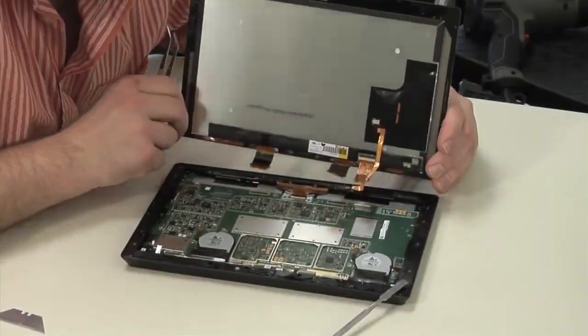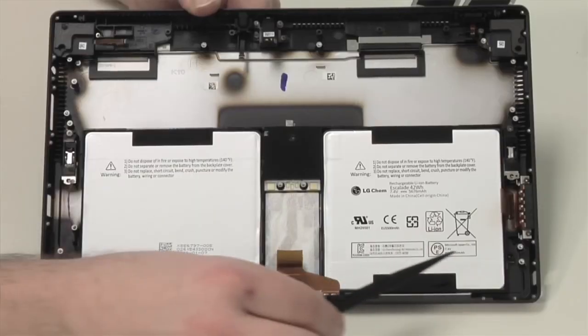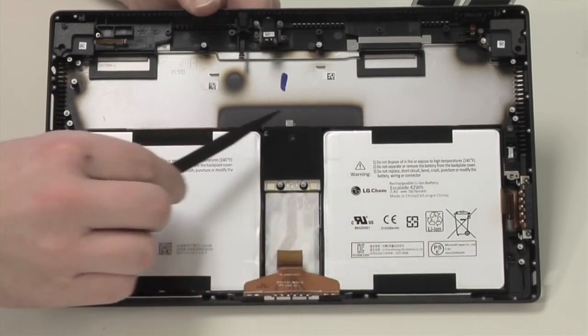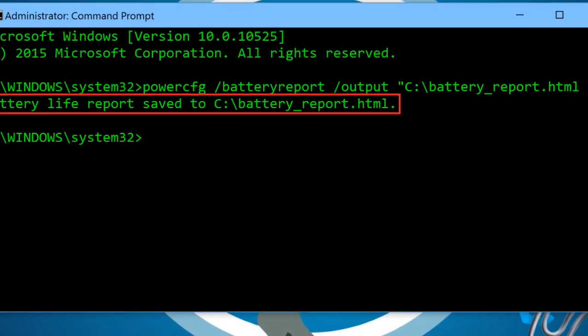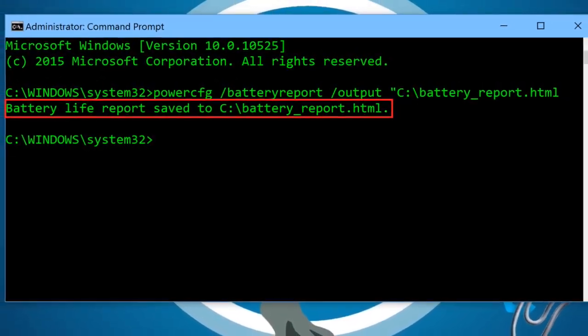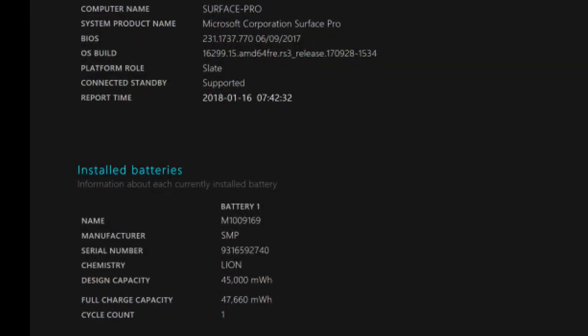The last thing to consider about power is that the battery is not easily replaceable at all. So if you're going to buy this or any other computer with a battery pack that isn't meant to be replaced by the end user, you'll be glad that you ran this PowerShell command to generate a report of the battery's current health before buying. In my case, this battery is still very healthy, but your mileage may vary.